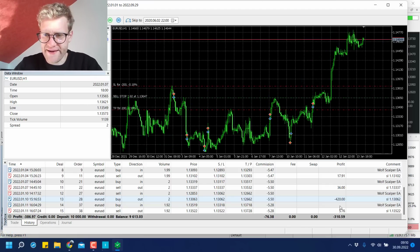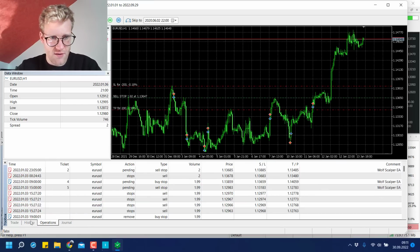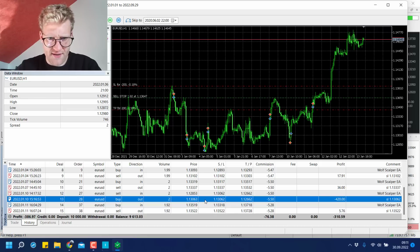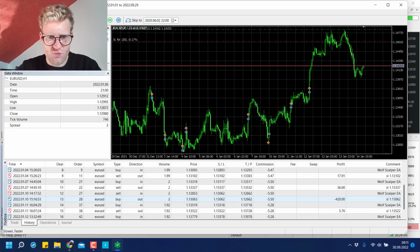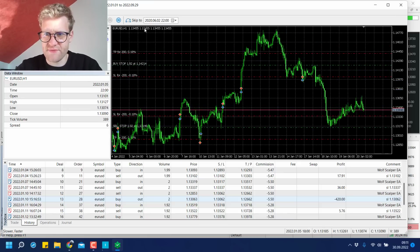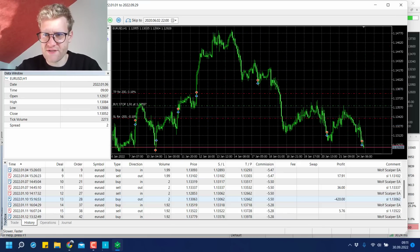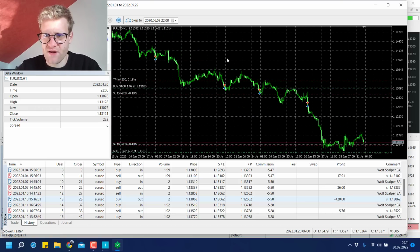Yeah, 420. This is not really 5% of the account, but it's really close, I think. Maybe the lot size was rounded a little bit, but I believe that this means that we are risking 5% of our account with every single trade, which is kind of a lot.